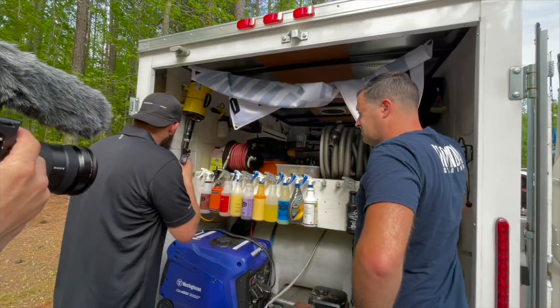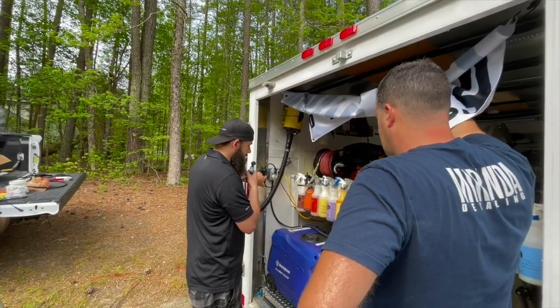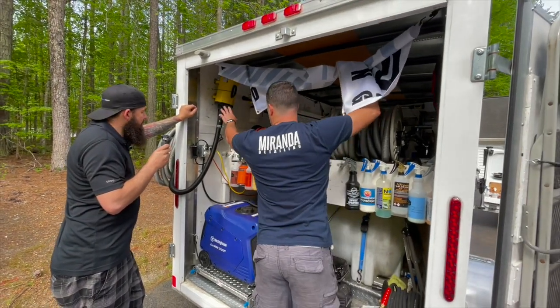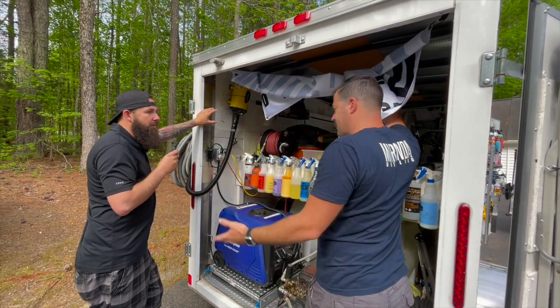Yeah. And then everything's wired in with remotes. So you literally have a remote for a lot of this stuff? Yeah, a remote for the vacuum, a remote for the air compressor, and I believe a remote for the blower here. It's like a little air dryer blower. So you can be 50 feet away and be able to turn everything on.